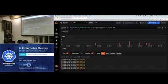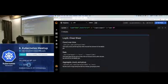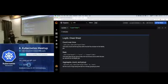Now, the other very interesting thing of Loki is that it allows you to generate metrics based on logs. So on the top, there's this switch button, and you can actually switch to the metrics. So if here I switch to metrics, I can write a query to extract metrics from the logs. The way it works is using aggregating functions. And Loki supports Prometheus-style aggregating functions.